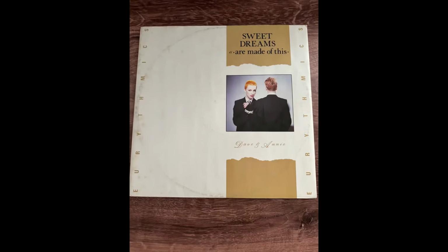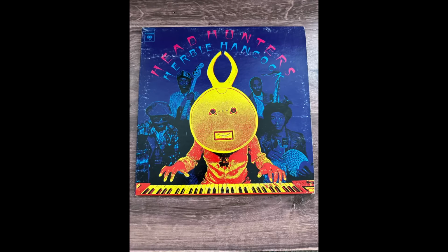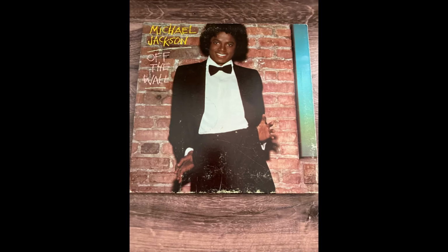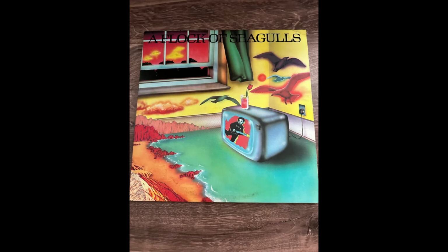This is what I picked up. You had the Sweet Dreams, Eurythmics. Then you had a couple of vinyl records I wasn't familiar with, but I knew that they had some value to it based on the cover art. And when I did the comps, then we have Michael Jackson. Everyone knows Michael Jackson. Then we gravitate more to the 80s, which I'm more familiar with, like Flock of Seagulls and Pat Benatar.